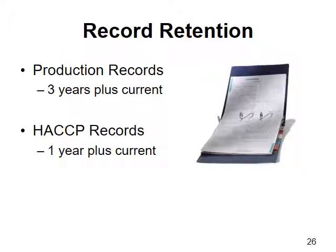So how long do you need to keep production records? The record retention for USDA is 3 years plus the current school year for school food service records. The only exception is HACCP records, or food safety records. This is 1 year plus the current school year.